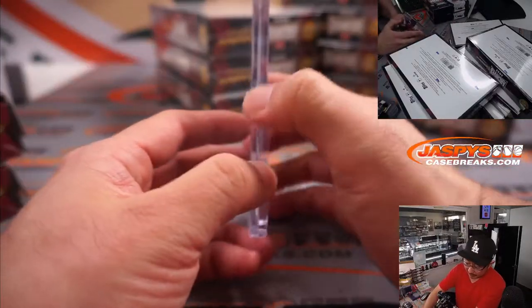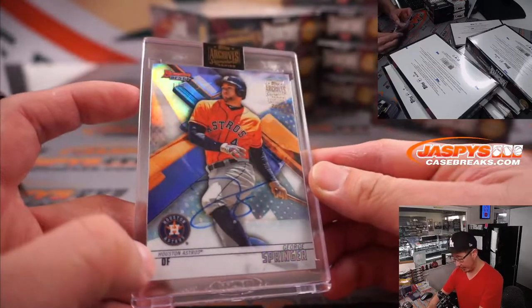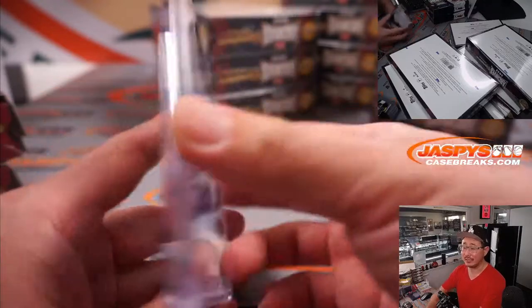All right, next box. It's George Springer. That's a one of one George Springer from Bowman's Best Baseball. Astros edition. That's going to go to the AL West, Francisco.